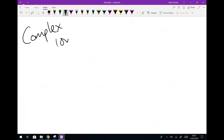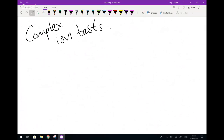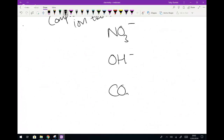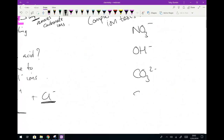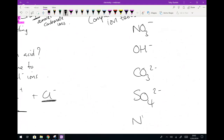Complex ion tests. Right, we all know at GCSE there are 4 complex ions. No, 5 complex ions. We've got the nitrate ion, the hydroxide ion, the carbonate ion, the sulfate ion, and the ammonium ion. So we have got 5 complex ions. I shouldn't circle it. I mean, I can circle it. There we go. 5 complex ions, 4 negative ions, and 1 positive.